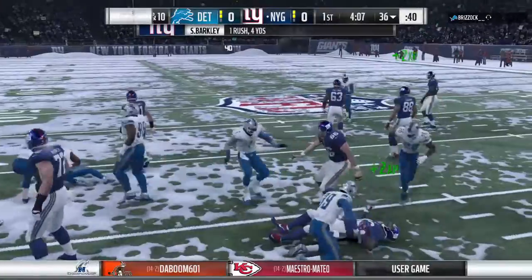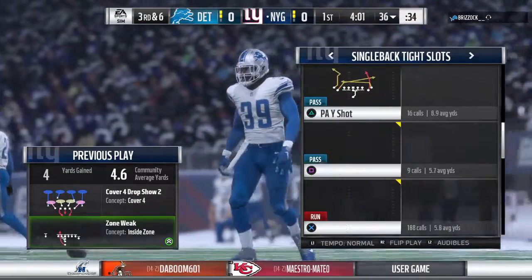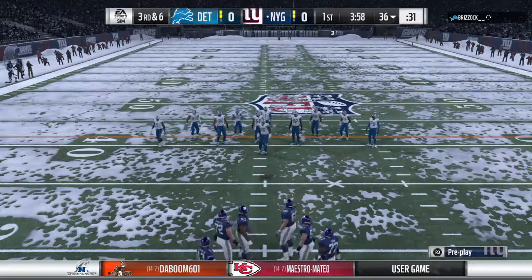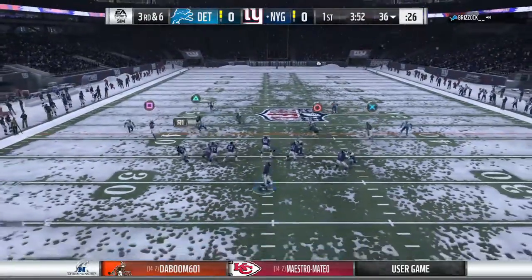Takes this one across the 35 to the 36, a gain of about 4. That 2nd down play call was not to pick up the first down. It was to accomplish what they did, to get them into a manageable 3rd down, because they had the incompletion on first down, so they were behind the sticks, so to speak. They needed to make up some ground, and they did.